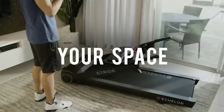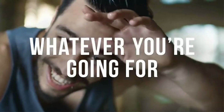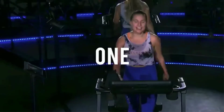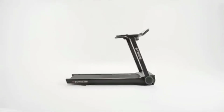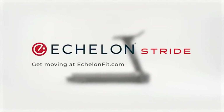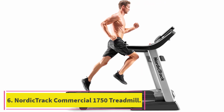When you're working out, there are 2 water bottle holders so you can keep your water, phone, and small items like your AirPods case close by. Best auto folding underbed treadmill for home use under $1,500. At number 6, NordicTrack Commercial 1750 Treadmill.